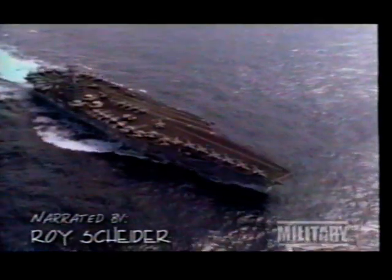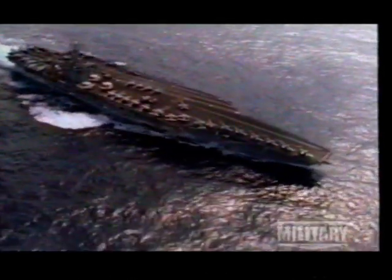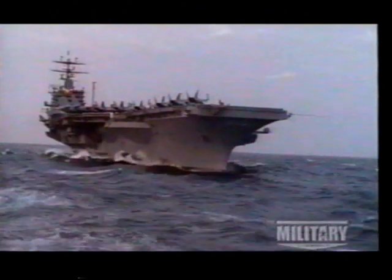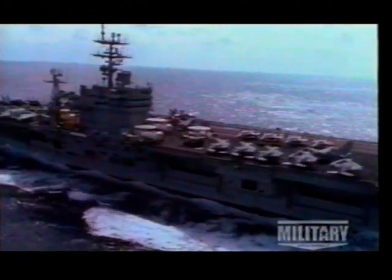It takes 7 years and over 30 million man-hours to build a Nimitz-class carrier. With a crew of nearly 6,000, the ship is a mobile airbase for 80 state-of-the-art warplanes. Fully loaded, she weighs 97,000 tons, nearly 200 million pounds. Her 4.5-acre flight deck is as long as the Empire State Building is tall and could encompass 3 football fields.